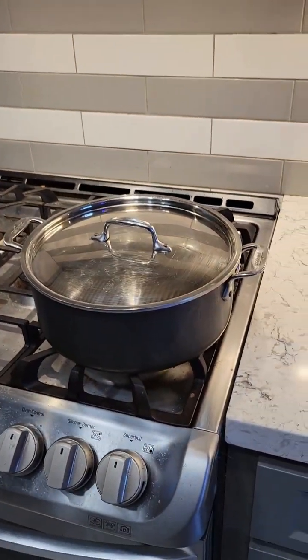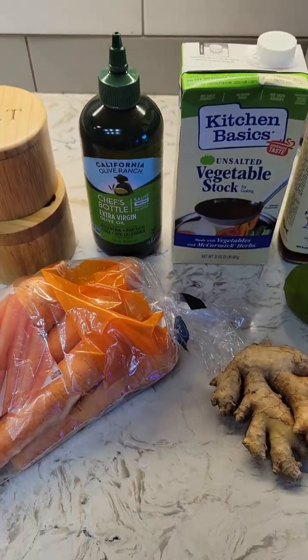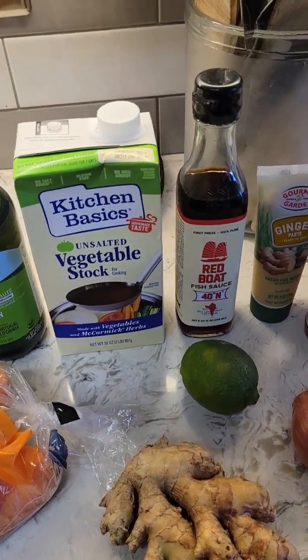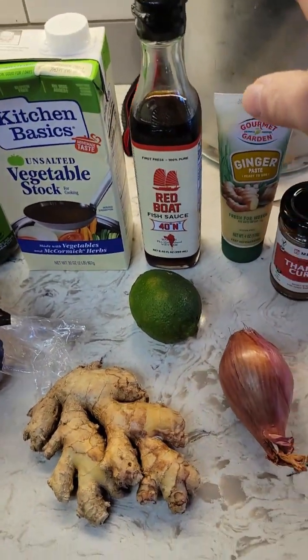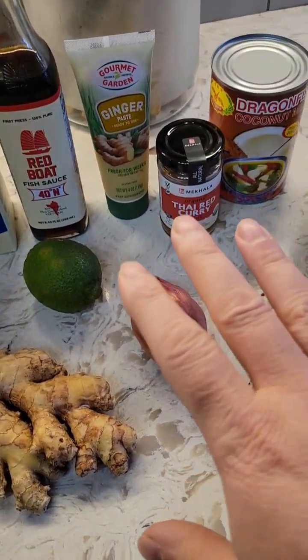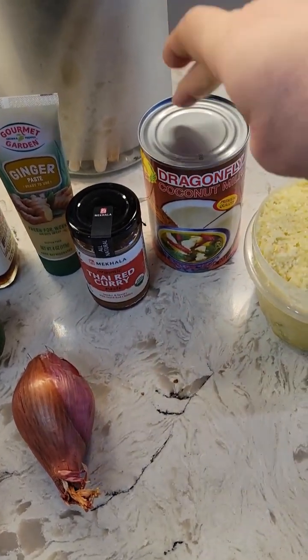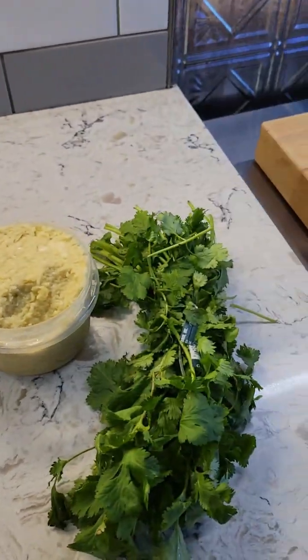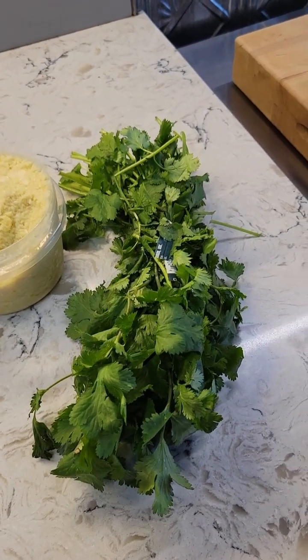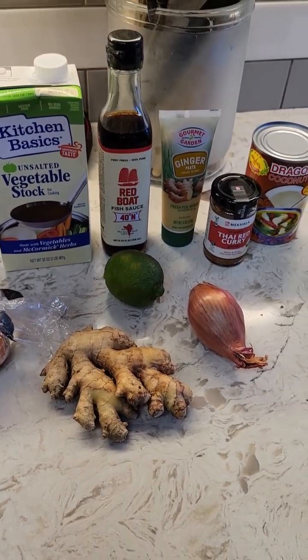Let me show you. All right, we've got the Dutch oven. Of course, there's carrots. That's about 2 pounds of carrots. Kosher salt, black pepper, a little bit of olive oil, veggie stock. There's going to be some fish sauce. Of course, I got the big old show and tell ginger out, but I'll be using the squeezed ginger. There's shallot, Thai red curry paste, more of the Dragonfly coconut milk, garlic, going to be garnished with some cilantro. Yes, and there's going to be some lime juice and a little bit of lime zest.